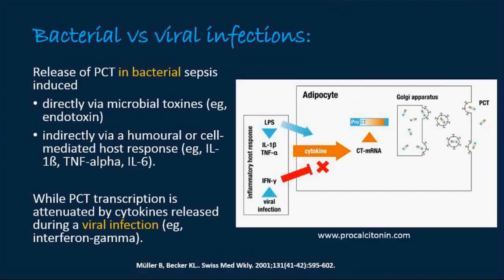So the inflammatory release of procalcitonin in bacterial infection can be induced either directly via microbial toxins, especially endotoxin, or via release of cytokines, especially interleukin-1, TNF-alpha, and interleukin-6. On the other hand, in viral infection, procalcitonin transcription is attenuated by the cytokines released during viral infection, especially interferon gamma. And that's why procalcitonin is usually elevated in bacterial infection, but not in viral infection.